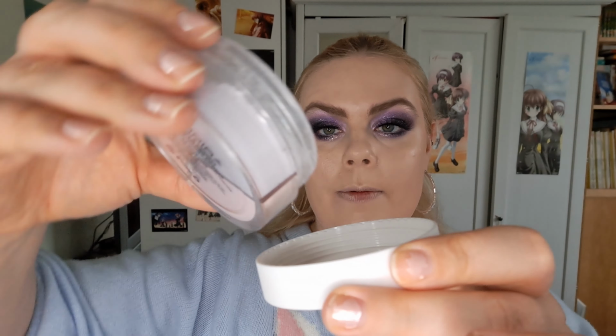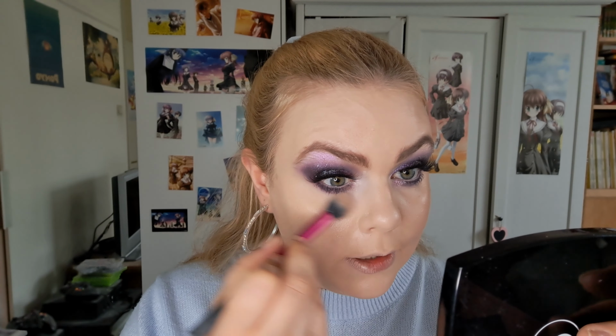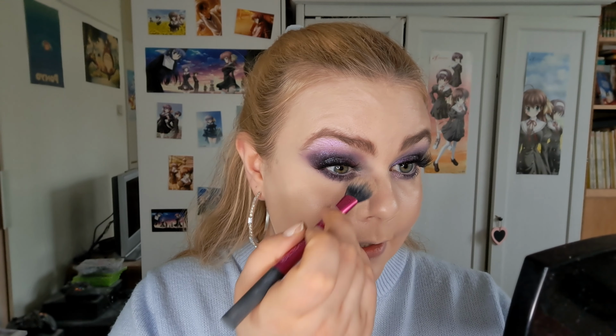Now let's set the face with another Moira product, which is this loose powder, which I did use in my last video. And I said that it wasn't quite as blurring as my Givenchy powder, but that I did really like the fact that it was very pink. So I'm going to use this to set the concealer. Yeah, you can definitely see that there's a whiteness from the purple coming through, and I like it.